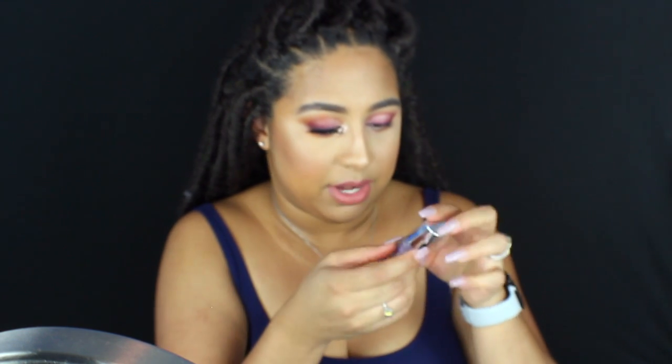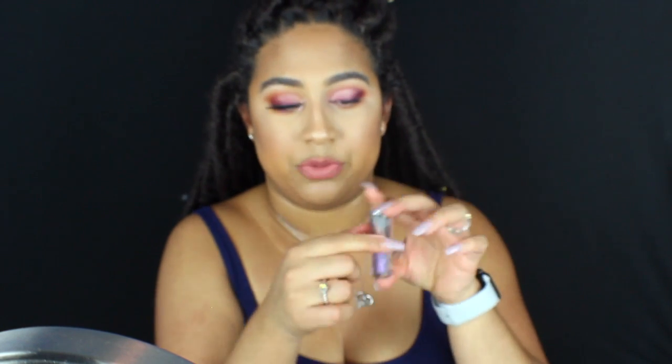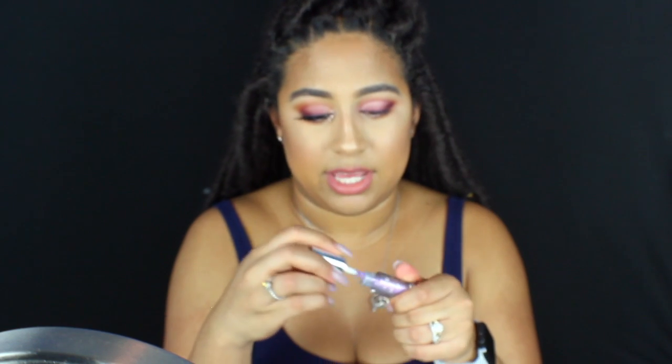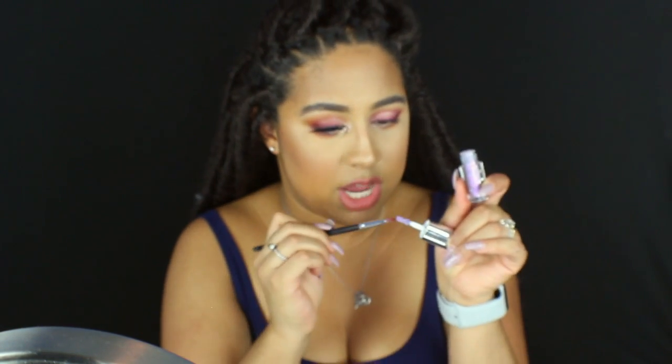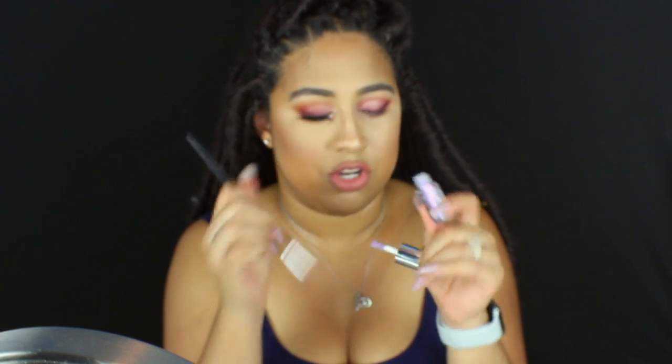So to add just a little bit of a pop of color, even though I have a lot of pop of color going on, I'm going to apply this J-Cat holographic eye topper. This is a 3D one. I believe it's called Unicorn Hype. It looks like this. What I'm going to do is take my little angled brush, brush some onto that angled brush and then sweep it under my lash line.